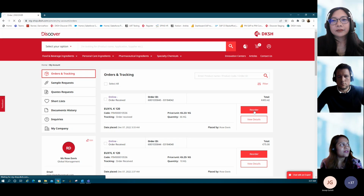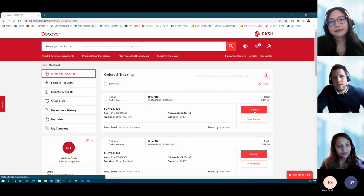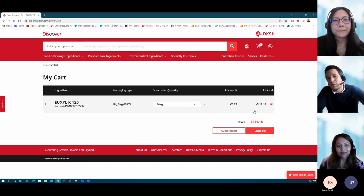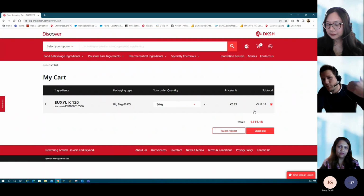So I've clicked on this button and we'll see now where we're redirected to the next page in this step. So DKSH Discover is making the ordering easy, but it's making the reordering even easier. So the idea here is that for you as an existing customer, when you already are doing business with DKSH, the idea is that you can just in one click retrigger the order so that it saves you time.